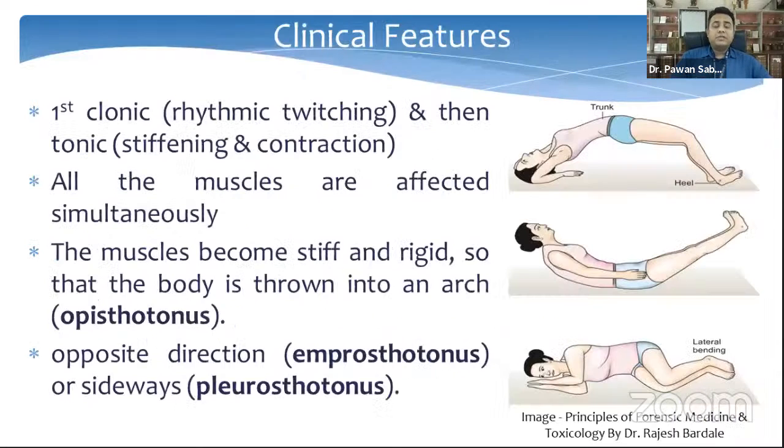Now the convulsions are the classical feature of toxicity because of strychnine. These convulsions are first clonic, that is intermittent, rhythmic twitching, and then they become tonic. There will be stiffening and contraction. It will be sustained. All the muscles are affected simultaneously, beginning with the victim's neck and face. Arms and legs begin to spasm next, and the spasm becomes worse.